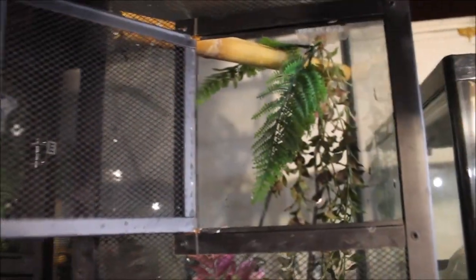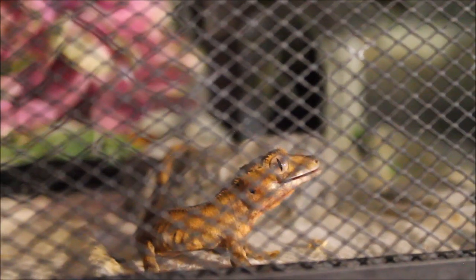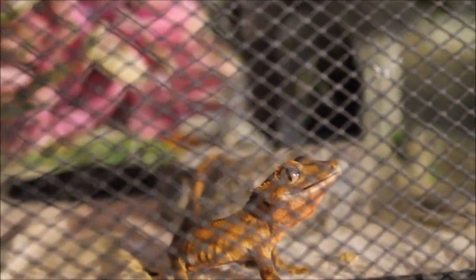Okay, over here we have a couple of baby cresties. That one just nailed the cricket. These are produced by Yoshi and Big Red over there, the only ones that decided to hatch out this year. Last year I had a bunch of them. One of them's inside the tube. We're not going to get to see that one, but I'm trying to get the best shot I can here through the wires. There we go. I guess that'll do.